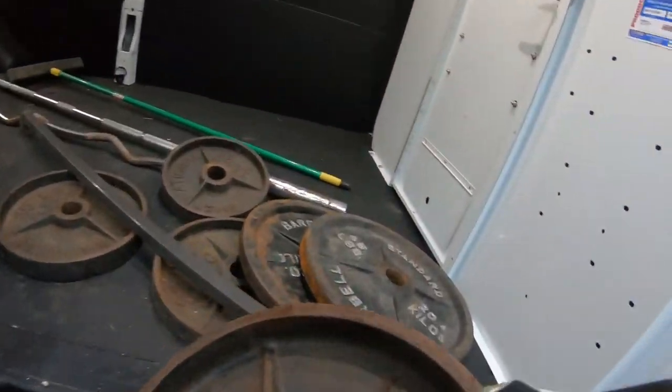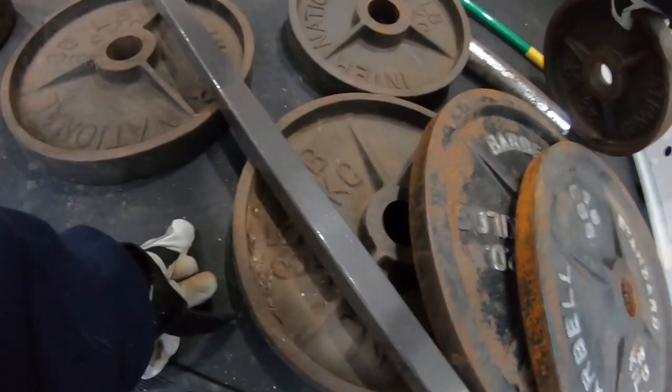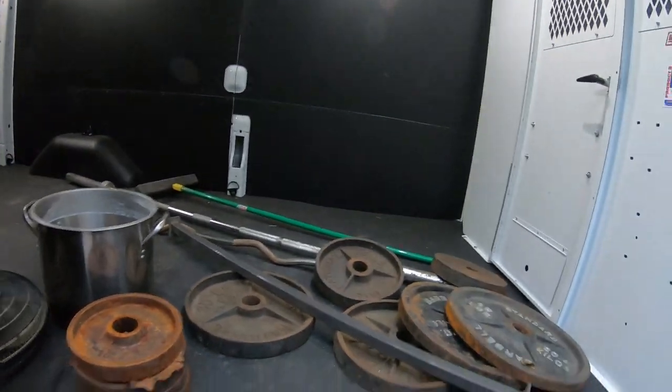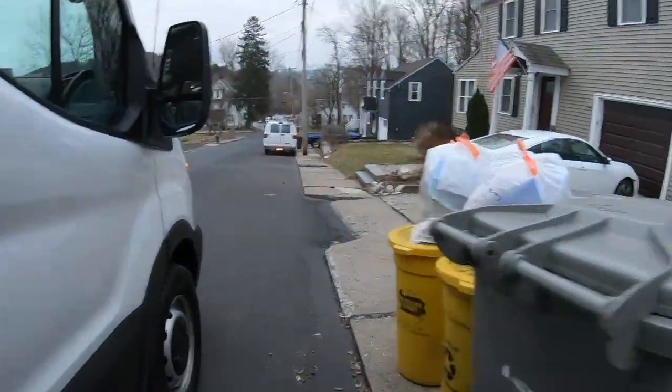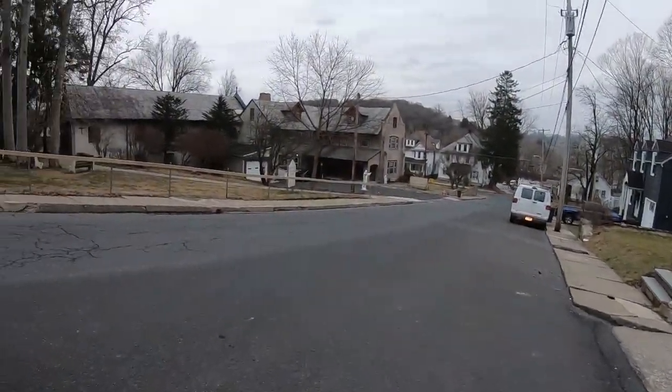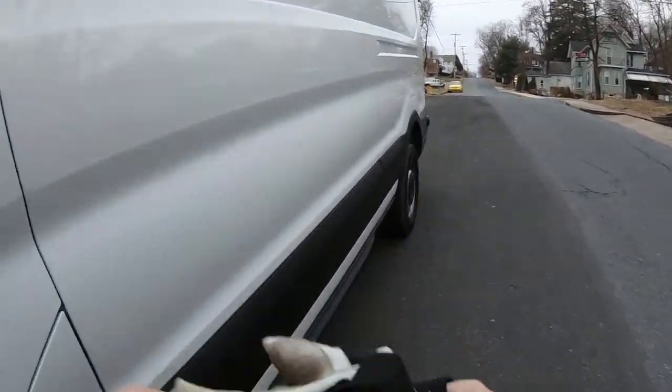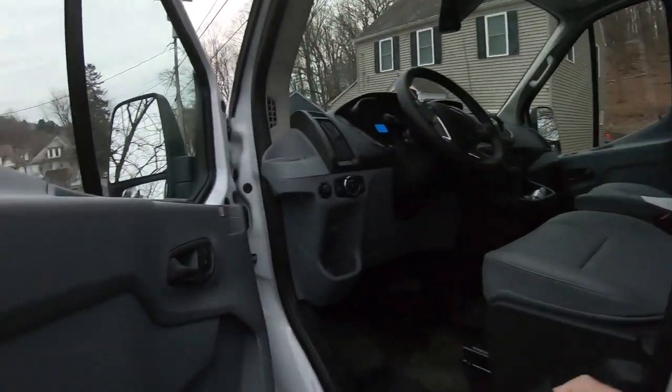These international ones look vintage. The standard ones aren't. International ones are made in Canada. I feel like I just deadlifted 300 pounds for no reason. Back's hurting. Out of breath. Gotta lay off the pizza.